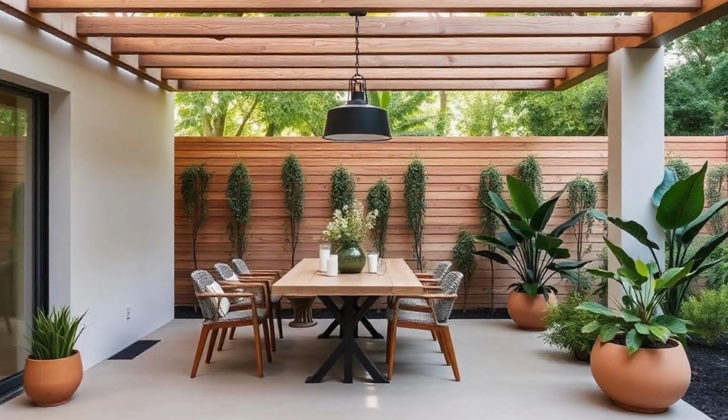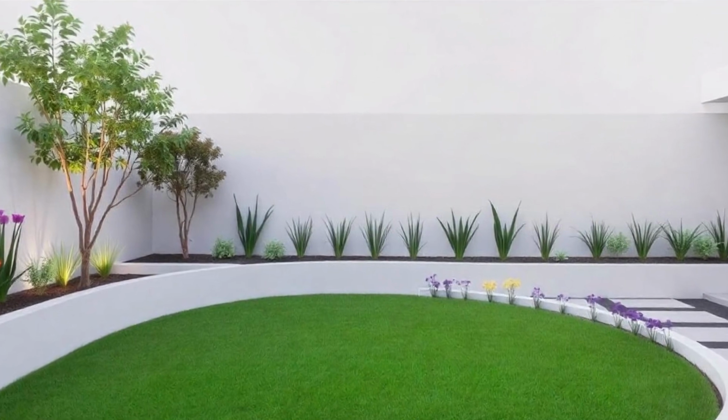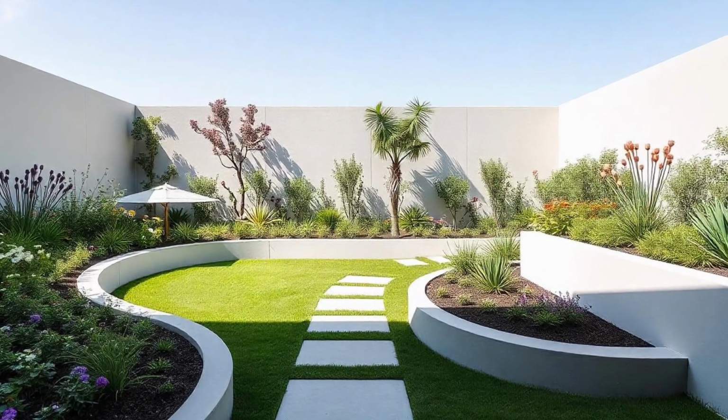Lighting further enhances the integration of hard and soft elements. Embedded lights in pathways or uplighting for plants can blur the lines between these two components, highlighting textures and shapes while creating a tranquil ambience, especially in the evening.